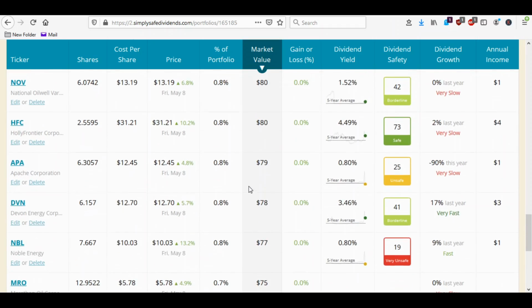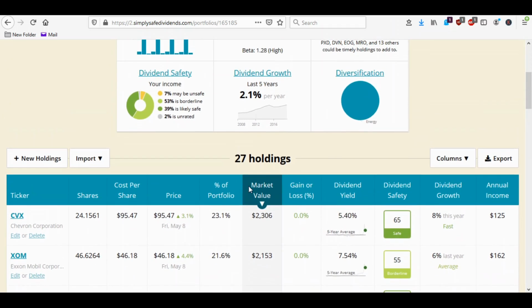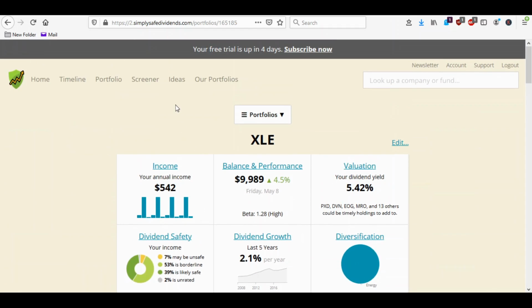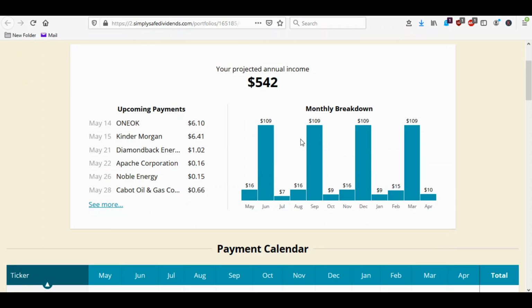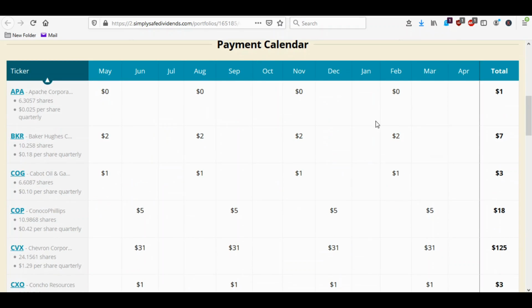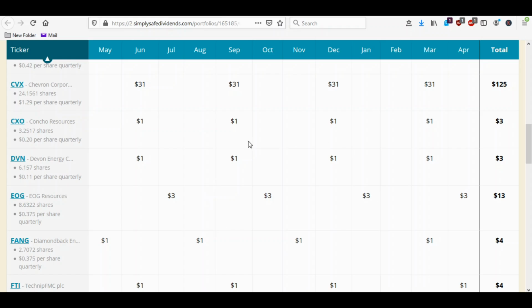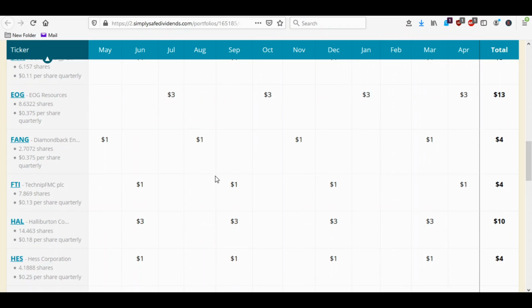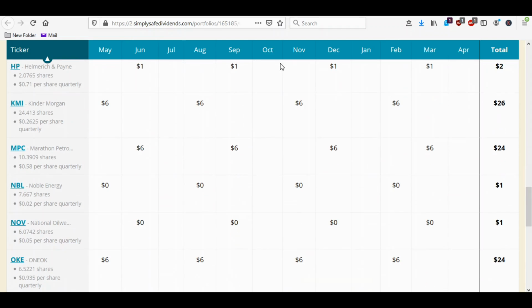And so this is how you can also look into any ETF or any individual stocks. Some other really useful features on Simply Safe Dividends: it shows you every month how much you'll get in dividends for the stocks that you put in here, and it even shows you the payment calendar of when the dividends get paid and how much they are. If you were to do this on your own and try to figure this out, it would take you hours upon hours. So this is a big time saver here.